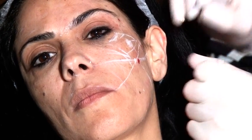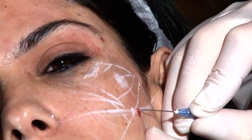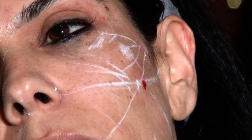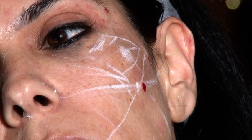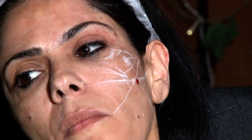I need a pre-hall, please. Okay, let's talk about product choice. Which product should we use here? Belotero Volume. Why? I agree. We should inject Belotero Volume. But why? Because there's already hyaluronic acid in that area. So that is the most certain way that we can avoid complications.